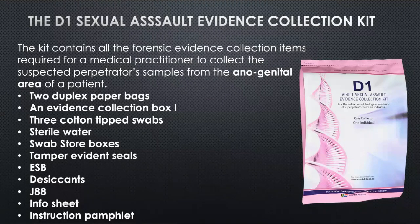Okay, this is because each swab collected from each different area will have a different evidential value. So we don't want the swabs to touch each other and contaminate each other, because then the evidential value of the one that is most worthwhile will be compromised. Okay, you will have tamper evidence seals. These are to seal your swab guard boxes, and you will have evidence seal bags. Okay, these have a built-in tamper-proof seal that will show if anybody has opened it, and the entire contents of your kit is going to go into these evidence sealing bags.